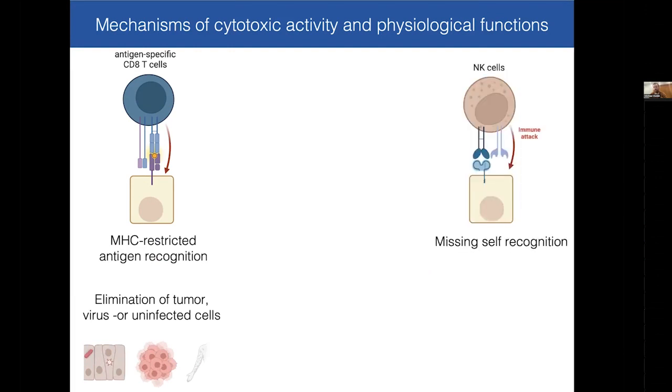Then on the other hand, you have NK cells that eliminate target cells through a different mechanism. For example, with immune evasion by tumor cells or infection that downregulates the MHC molecule on the surface, this then triggers NK cells to mediate immune attack.